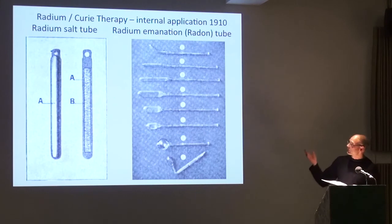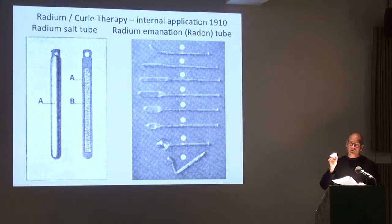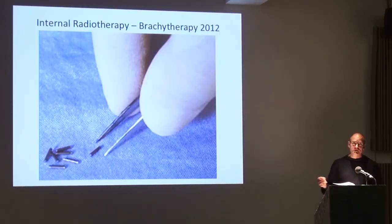These are some examples of early attempts to introduce radium, in either the form of salts or radon gas, in these glass tubes to actually insert a sort of radioactive charge into the body for localized treatment of internal cancers and so on. We have slightly more sophisticated ways of doing that now, but it's the same principle.